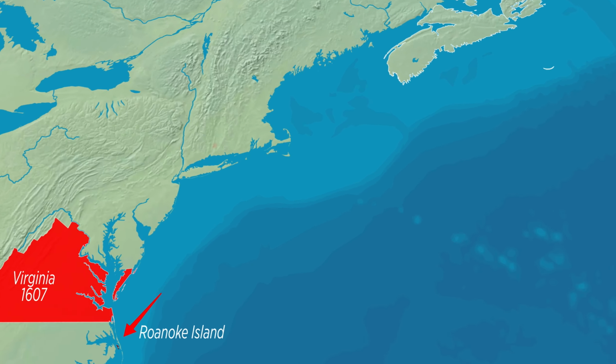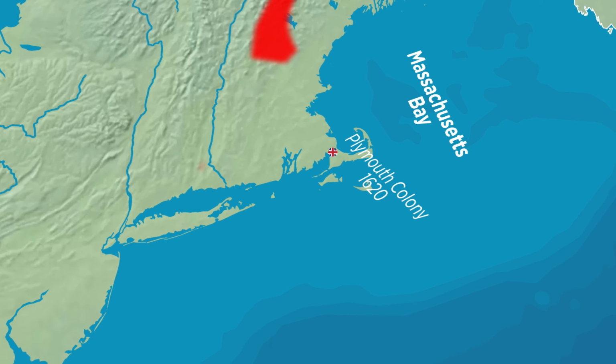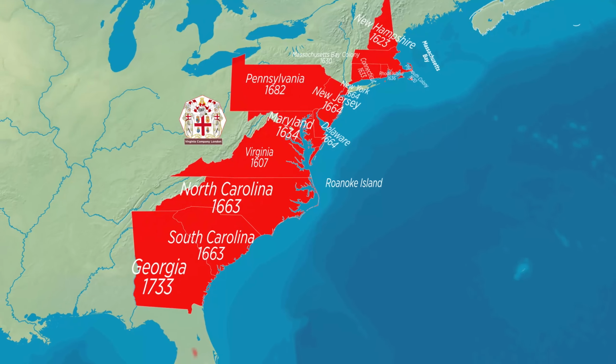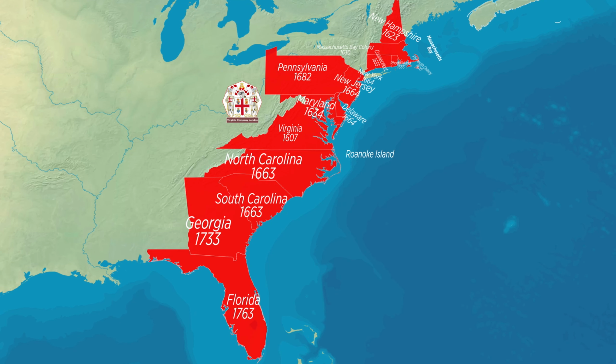In 1620, Puritans established Plymouth Colony to the south of Massachusetts Bay. Colonization continued, and by the end of the 17th century, 12 colonies were established. The 13th colony, Georgia, was established in the 18th century. Florida was established by Spain in 1565 and was ceded to Britain in 1763 through the Treaty of Paris.